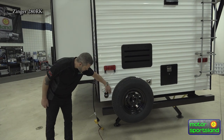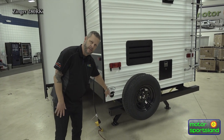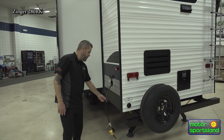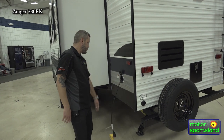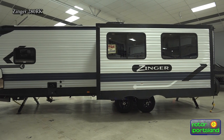Place to put your sewer hose. The park has satellite TV and cable. You have it as well, okay? And this is where you're gonna plug it in. This is your 30 amp power cord there. Big slide on this guy, it's a big super slide.